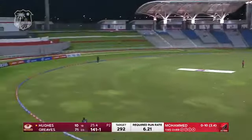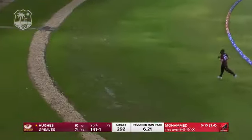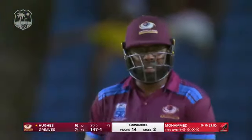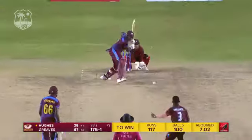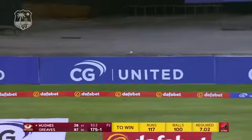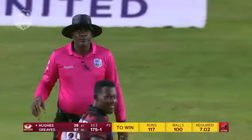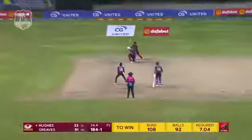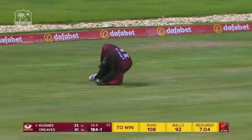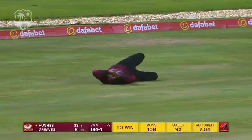Takes on Jason Mohammed. There is a fielder in the deep, but all he can do is watch it sail over his head. Lofted straight back past the bowler in the gap. And this is in the air and well taken. It seems to be Jude Gully in the deep.